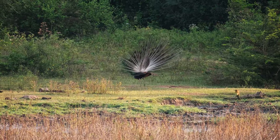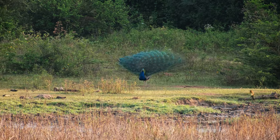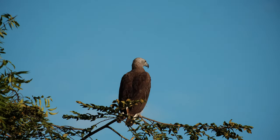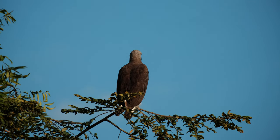There's a peacock in the distance just doing its peacock dance. An eagle just flew over our heads. Everything's just alive and amazing. It's so cool. Lee and Sarah have spotted crocodiles, but with my mole eyes, I have not.